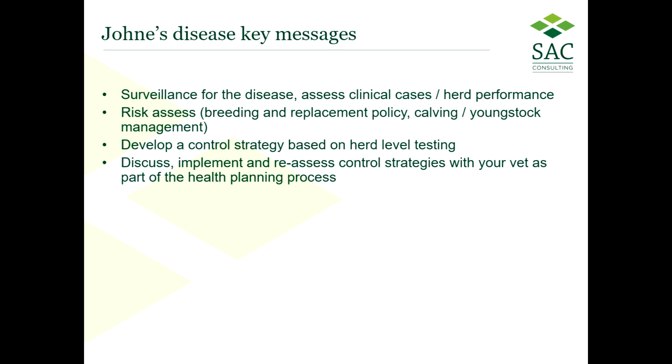Risk assess what you're doing in terms of breeding replacements, in terms of your calving program, how you're managing your young stock, so that if there is Johne's there, you can minimize the risk of onward spread. If you do have the disease present in your herd, then consider herd level testing as a control strategy to bring this disease under control, and discuss that one with your vet.